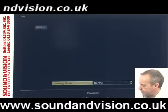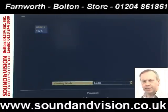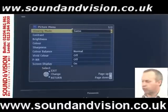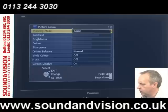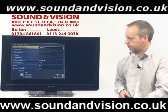So there's dynamic, normal, cinema, true cinema, but we've now got game mode as well. If you select game mode when you're gaming on this TV, you'll get basically an increase in the speed at which the TV operates, so you'll get quicker image response for when you are gaming on the TV. So you've got that option in there as well.